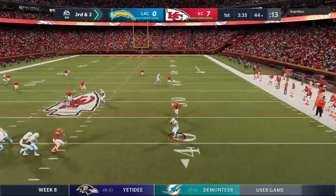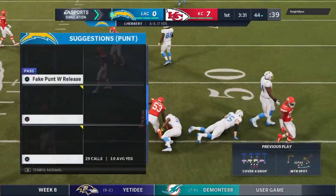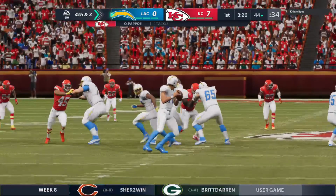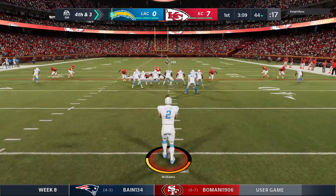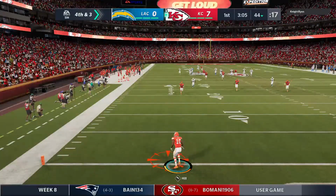Out of the gun, Herbert. He'll get this to Ekeler. No gain at all on the play there, and that brings up fourth. They couldn't get anything going out on the right side in the flat on the swing pass. And didn't we have a discussion with their staff about wanting to get the backs more involved in the passing game? Huge emphasis for this game, but obviously the defense had other plans and really made a nice play.